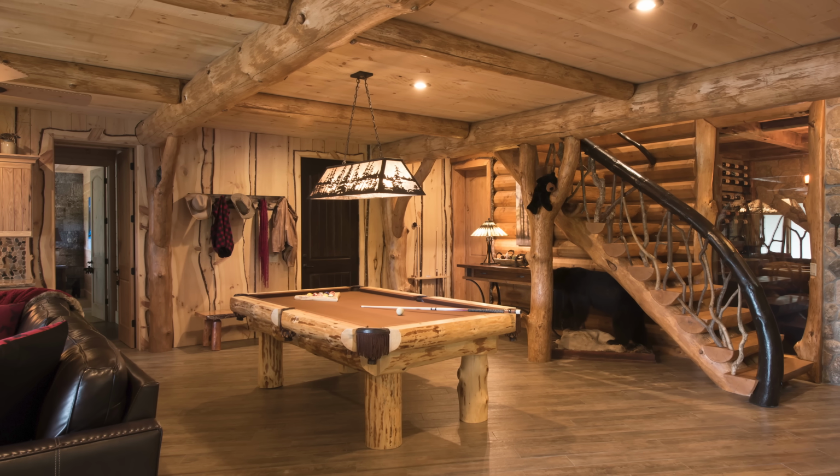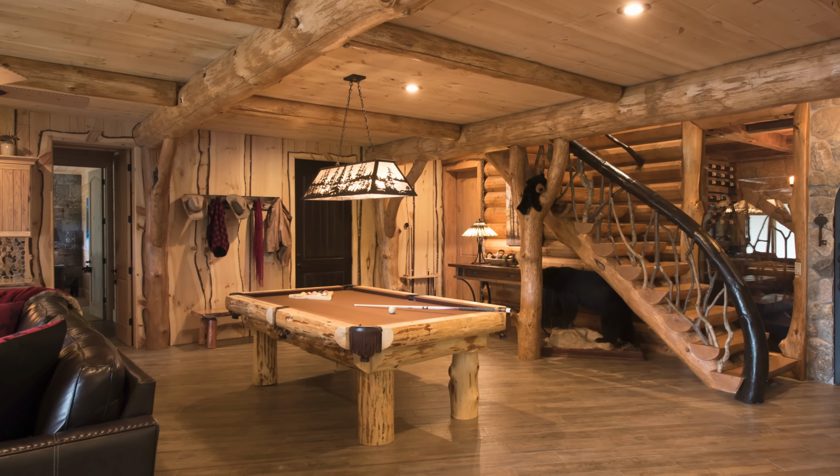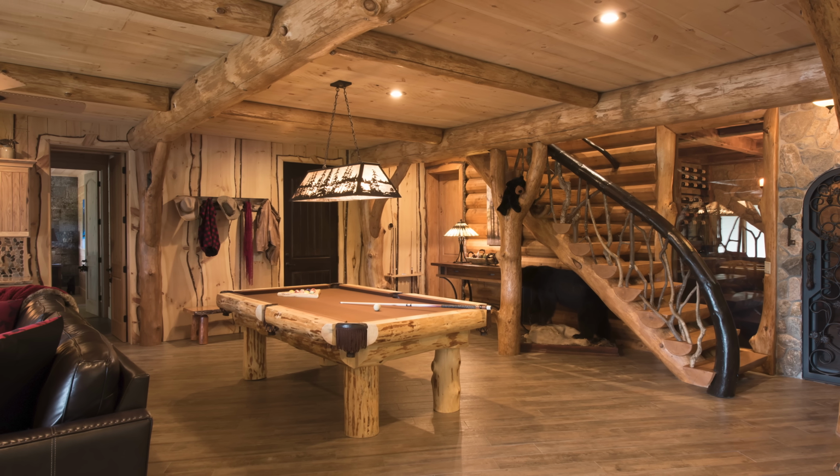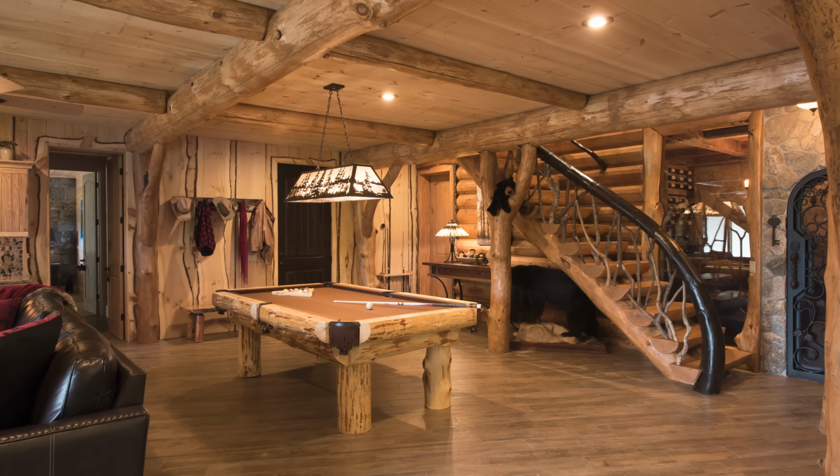There is so much to talk about down here. You are greeted with a nice open gaming area with that nice log pool table, 9 feet tall ceiling down here, and then let's look at that stairway.